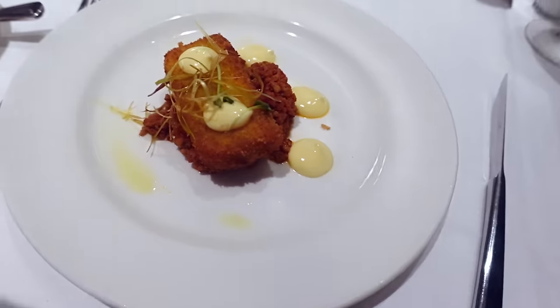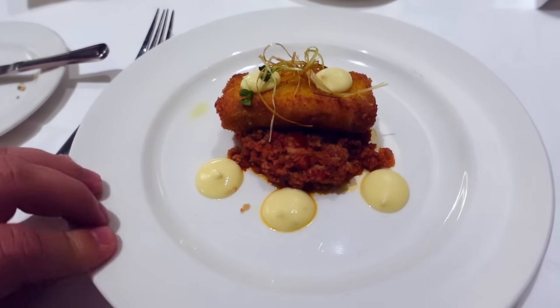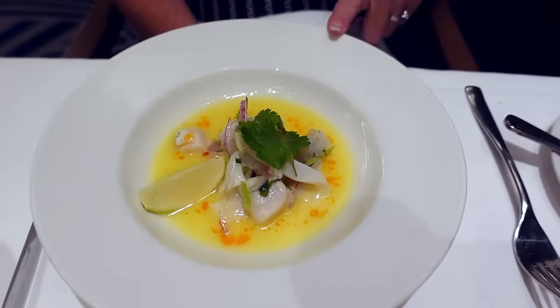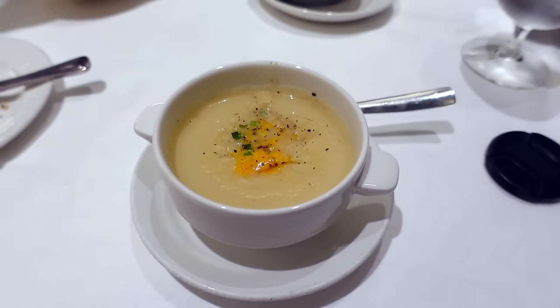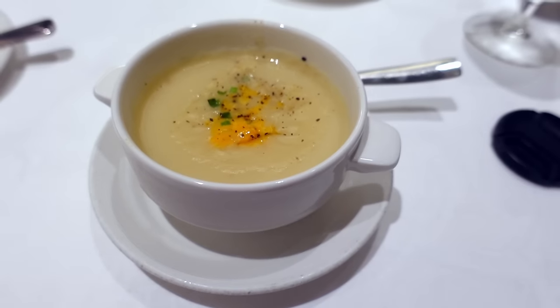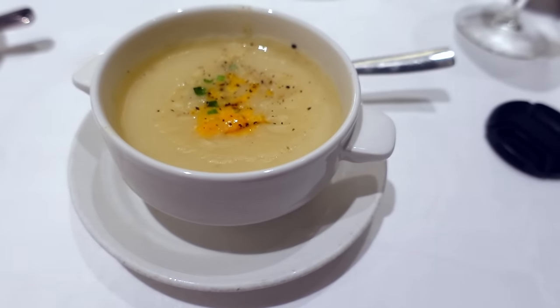Okay. First appetizer has arrived. It is the chicken ham croquette. Looks delicious. Nice. And you are having? The seafood ceviche. Okay, my second appetizer has arrived, and I am having the baked potato, potato cheddar soup. Something like that, I believe.